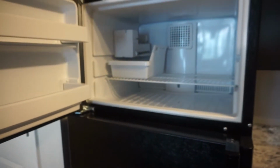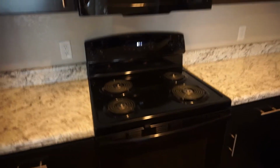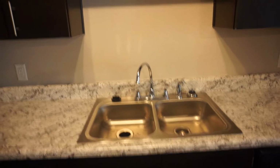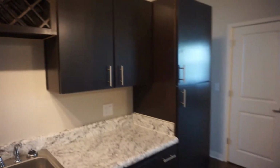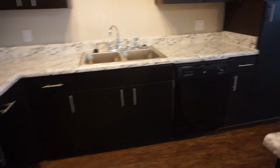And we have an ice maker inside the freezer. And there's cabinets on the top and all these over here. Oh, you can see me. And there's the stove and microwave, and then cabinets all around here, and the sink. And then above the sink, there's a wine rack. I thought that was really cool because even though I don't drink a lot of wine, I think it looks fancy. So I like that. There is a ton of cabinet space, which I love.